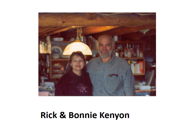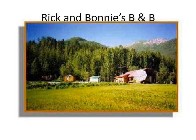Let's look at some of the other characters in our drama. Rick and Bonnie Kenyon. You'll read some of Rick's work. Rick was the editor of the newspaper and the preacher at the local church and the leading local organizer for the land rights organizations, that pro-access coalition. And Rick and Bonnie operated a bed and breakfast out of their beautiful log home here not far from the Kennecott River.